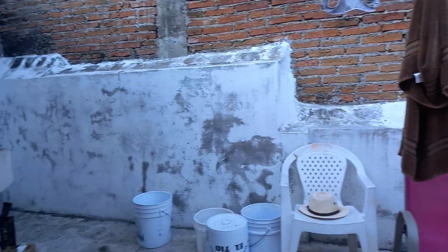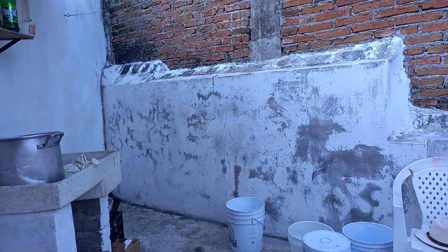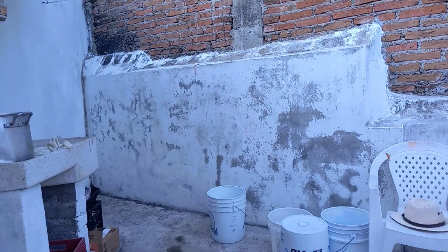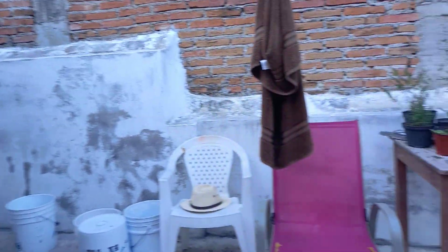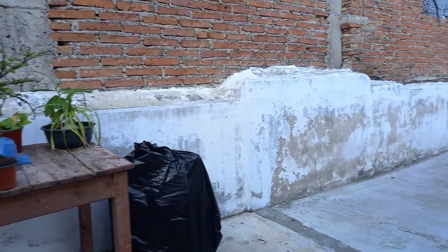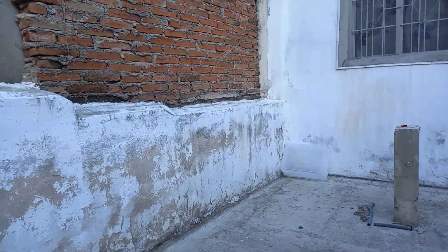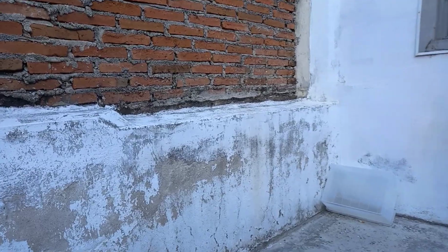Now this was all painted spotless 2.5 years ago. But this is how corrosive the environment is in Mazatlán. All that paint, all that concrete paint has come off in 2.5 years. So my project this spring, before the weather warms up, is to repaint this. I have to get at that soon.